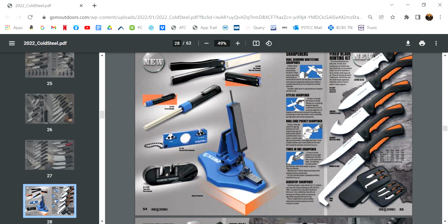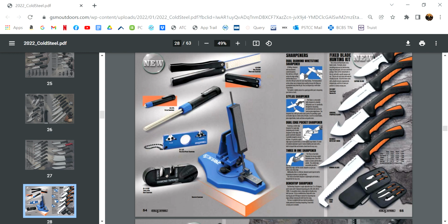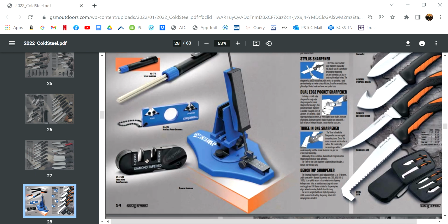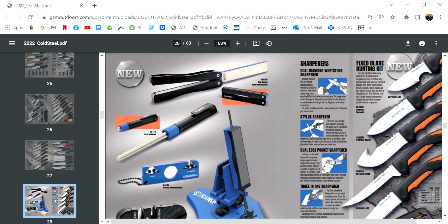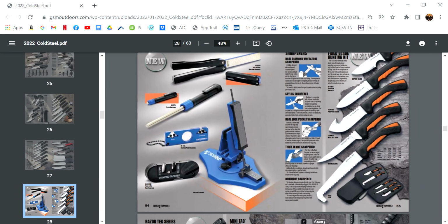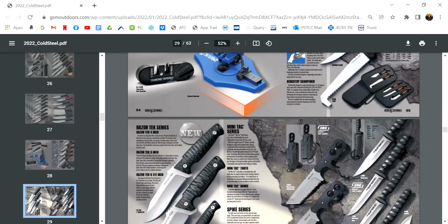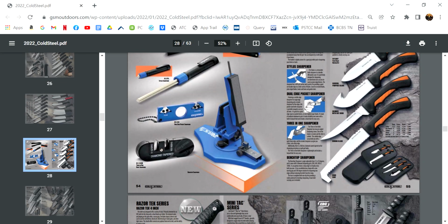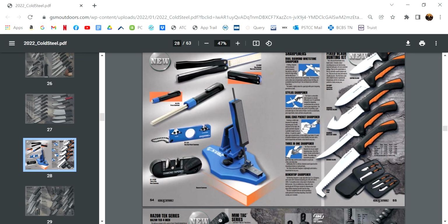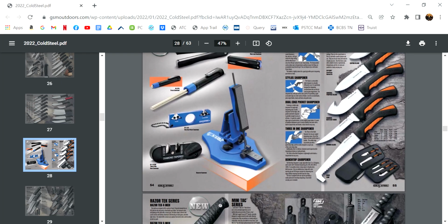So we have some sharpeners. Is that a constant angle sharpener? What is that? Benchtop sharpener. Let's see. That looks like a constant angle sharpener, which is a really, really good idea. Good call, Cold Steel. Yeah, why not have your own sharpening system? You're giving people blade options. Again, these two options, garbage. Don't touch them, guys, seriously. But a constant angle sharpener, great idea.